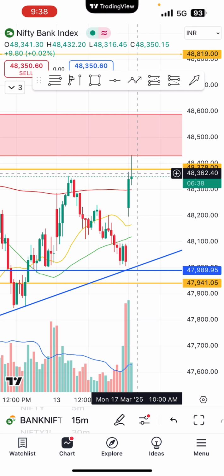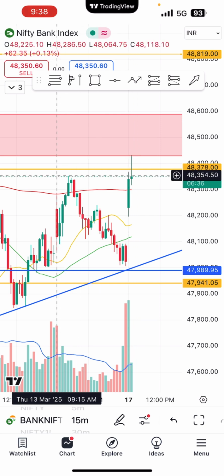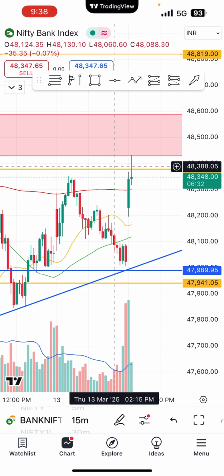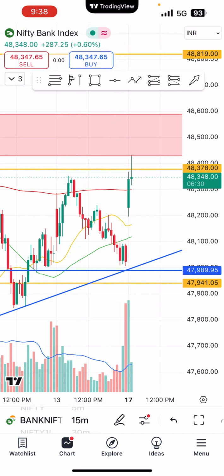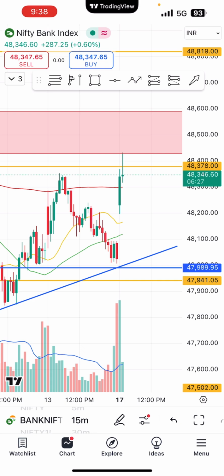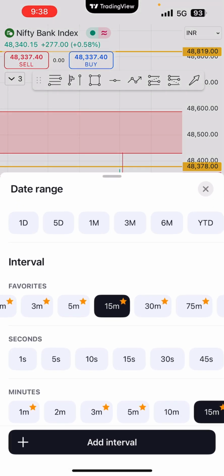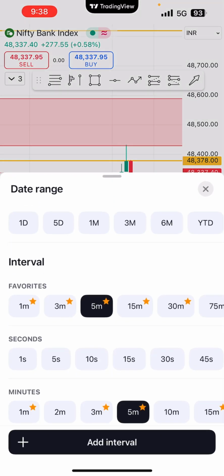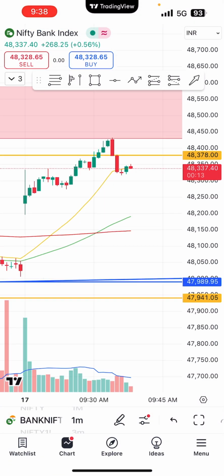That means it has taken the liquidity of retailers also. When this high gets broken, people will try to enter on the long side, so many people have entered on the buy side also. So we have got the liquidity grab also. This setup is looking nice. Once I get the confirmation, I will enter the trade, guys.